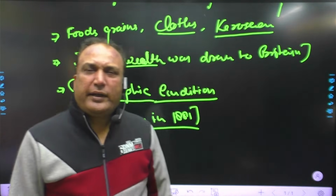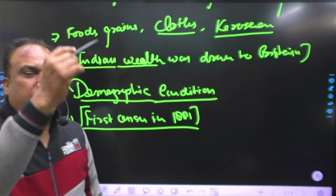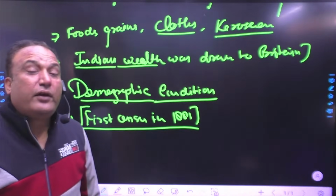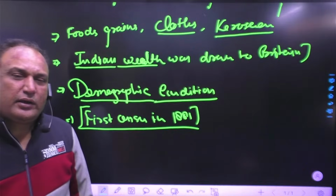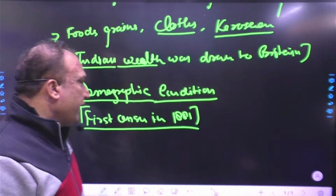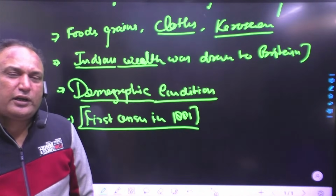Though suffering from certain limitations, it revealed the unevenness in India's population growth, how sometimes it goes high, sometimes it goes down. So the first official census was in 1881. In 1872, Lord Mayo was there, but the first official census was initiated by Lord Ripon.